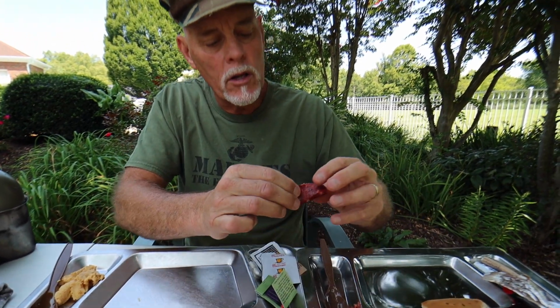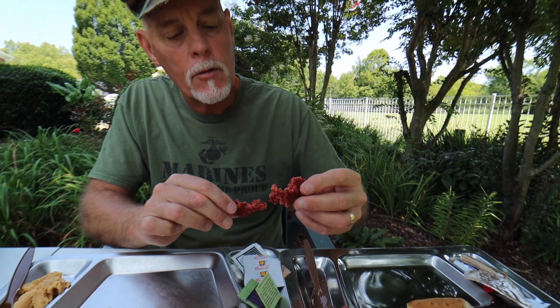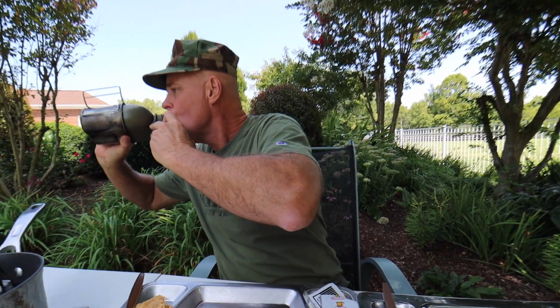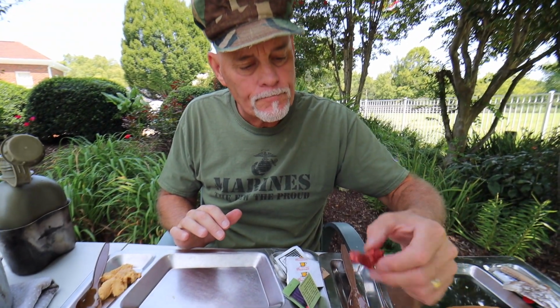Okay, so we have our cranberry mixed fruit toffee bar, really is what it is. It's got some granola kind of stuff in it, and cranberries and raspberries. It smells good. It actually smells like raspberry jam. So, I'm going to get that chocolate out of my mouth. There we go. All right, here we are.